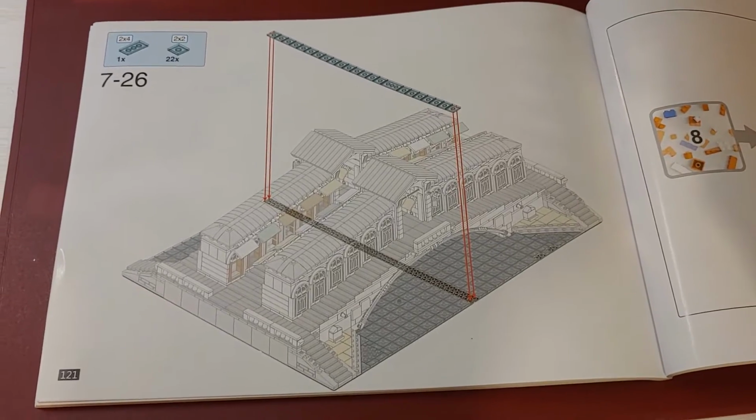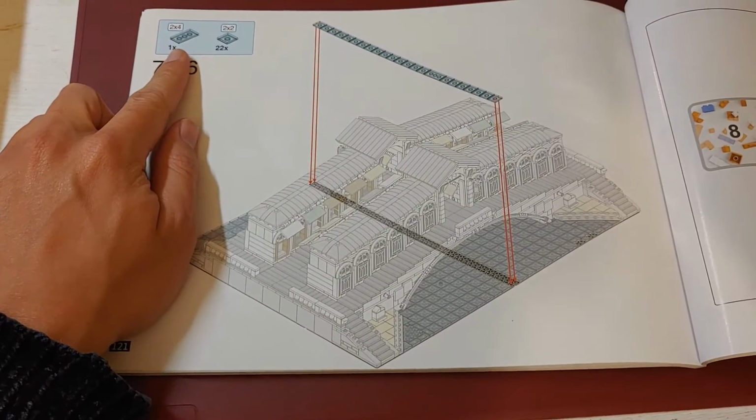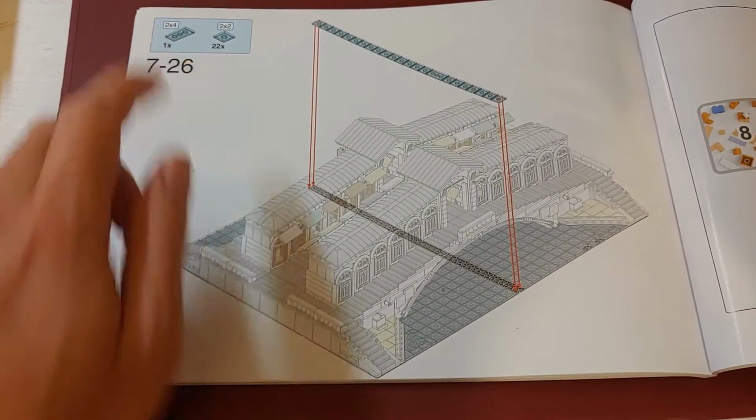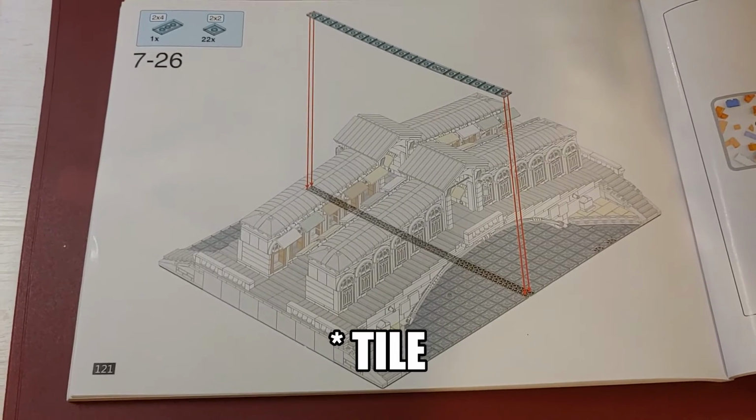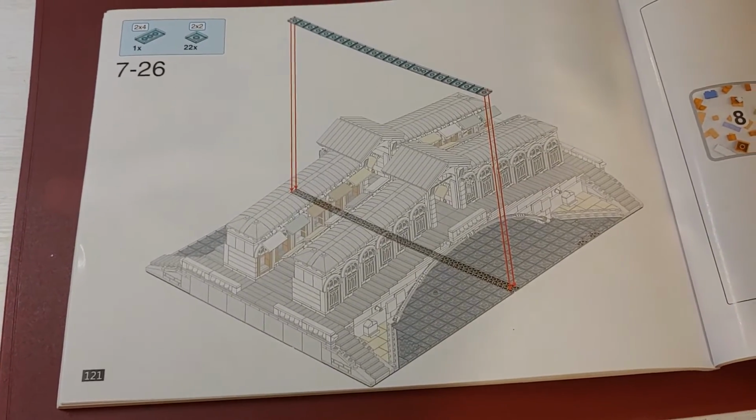Step 7-26. This 2x4 plate in transparent blue is also missing.